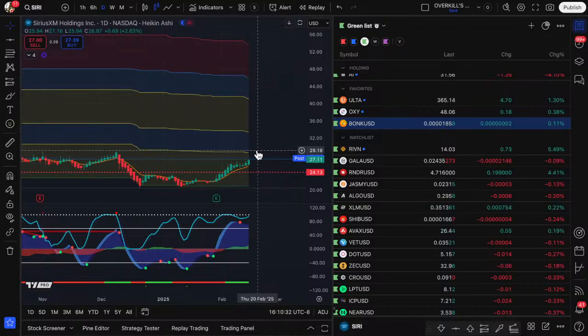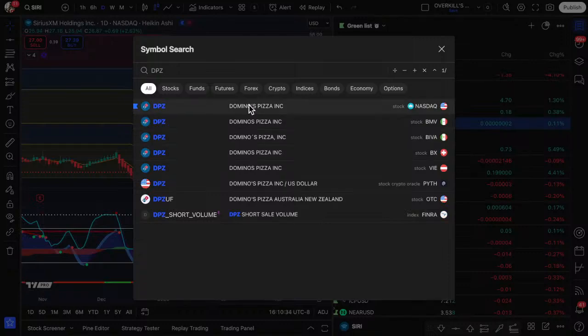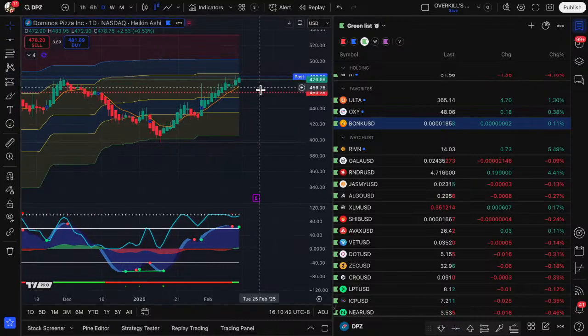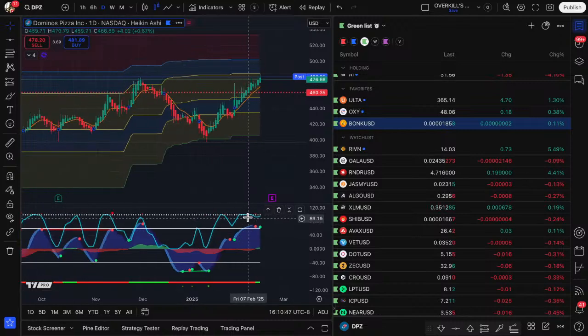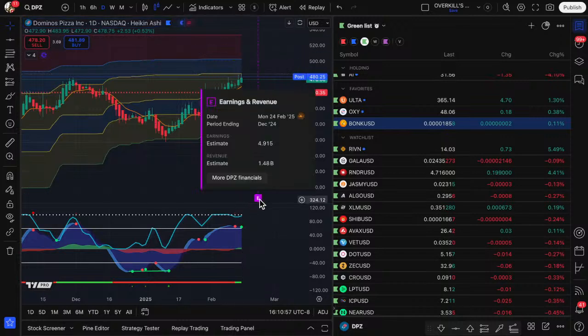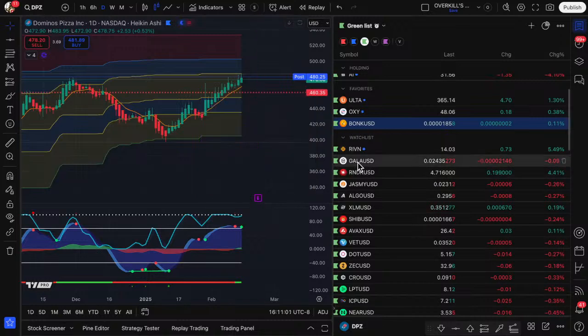You said he also bought DPZ, which was Domino's Pizza. That one's still just a little overextended for me, but I like it with a stop loss at 460. It's got a green dot today, but you can see the stochastic's very high right now. I wanted to buy Domino's like right here at 405, right? 405 would have been a great place to buy Domino's. But that one's probably got a range back up there to 530, and it looks like they got earnings coming up in 2 weeks as well.